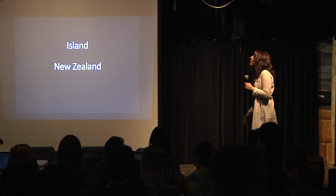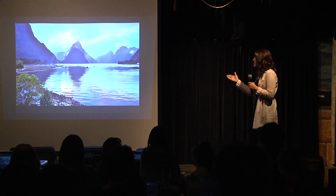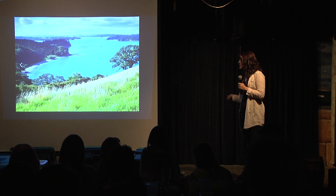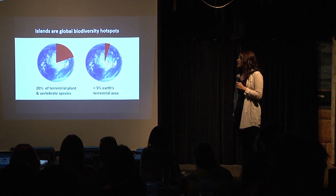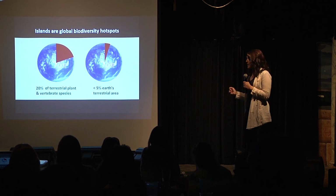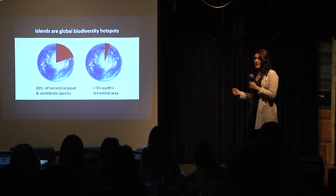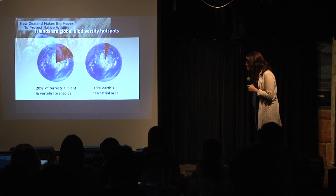So what do you think about when you hear the word island, or how about New Zealand? For many, probably some of these images come to mind. So you probably think epic mountains, beautiful beaches, fantastic scenery, but maybe you don't automatically think biodiversity, but islands are global biodiversity hotspots. They contain 20% of terrestrial plant and animal species in less than 5% of Earth's surface area. And New Zealand is no exception to this pattern.